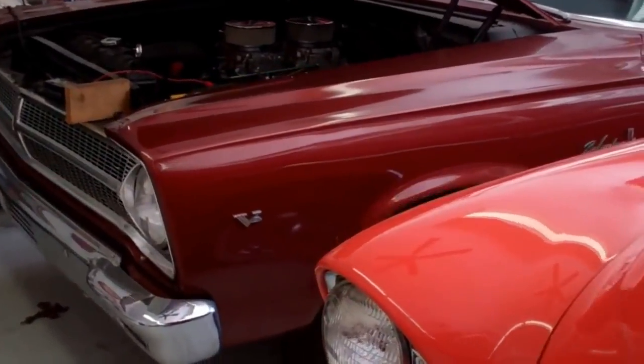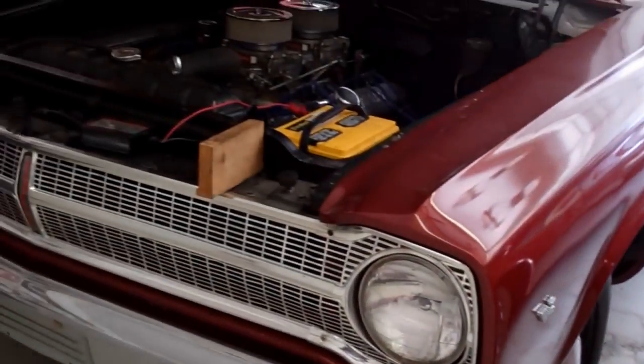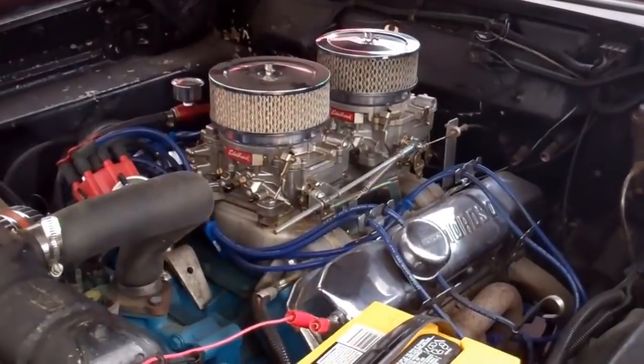Bill, we'll fire this thing up for you. Okay, I'll be over in a second. I'm going to tell you right now, it's loud. Doesn't bother me.